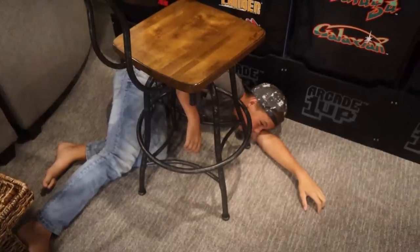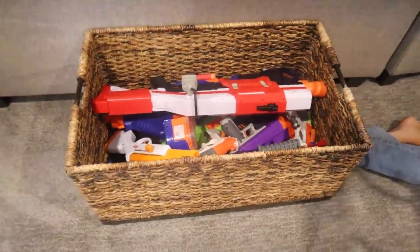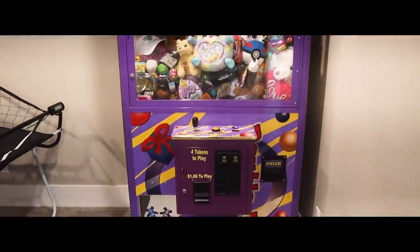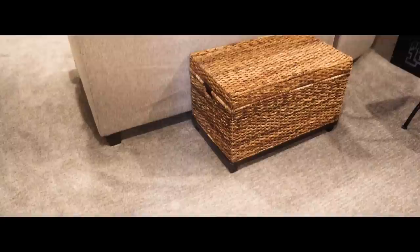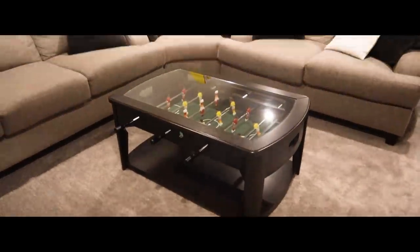Whoa, I missed. In the face! All right, I'll take it from here. Guys, we have a special chest with all of our Nerf guns. So we haven't really added any decorations to this area except for on the exterior here.